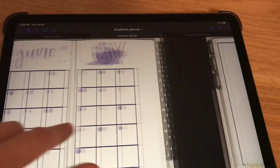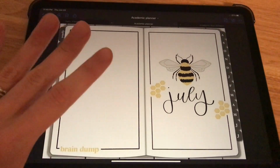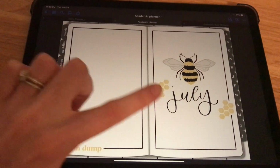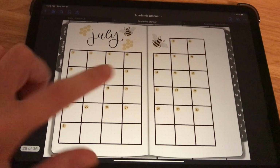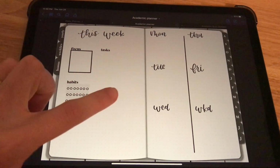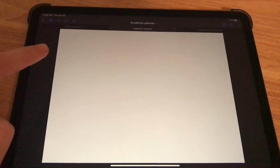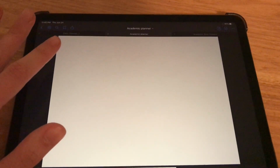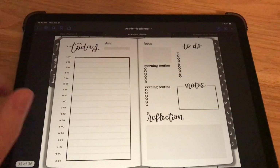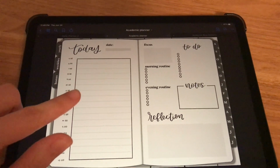So anyways, this is June. Then my other favorite month is July, this little bumblebee. I love yellow, so I'm not surprised that I like this theme. But again, title page, brain dump, calendar, and then you can paste in all of these bonus pages. There's a bunch of different weekly options that you can paste in. And then there's also other options that you can duplicate in GoodNotes or whatever app you're using, like a schedule or a daily routine page instead of a weekly page.